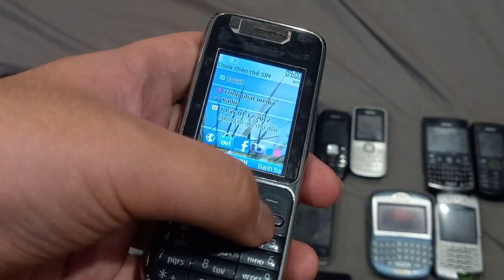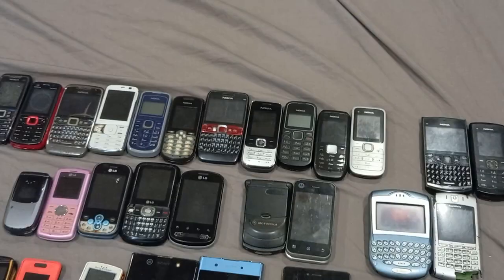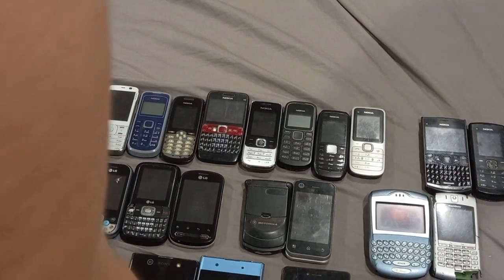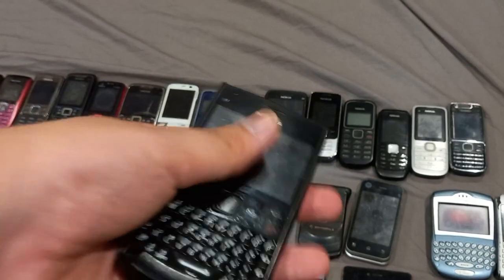They actually have Facebook, which I'm quite surprised. There we go. I want to pull the battery back on the 2730. And oh boy, we made it to the X201.